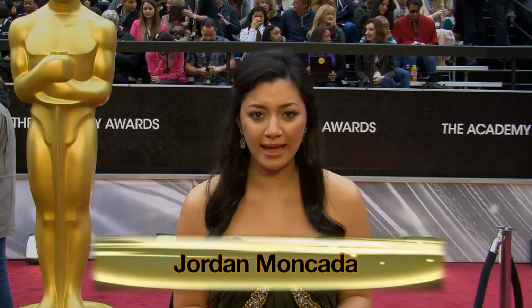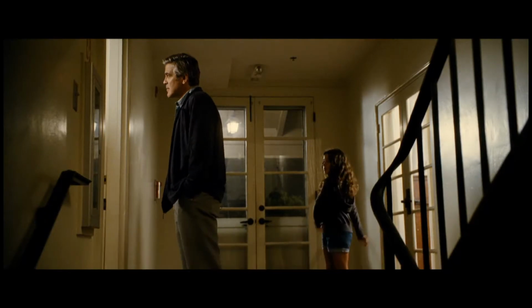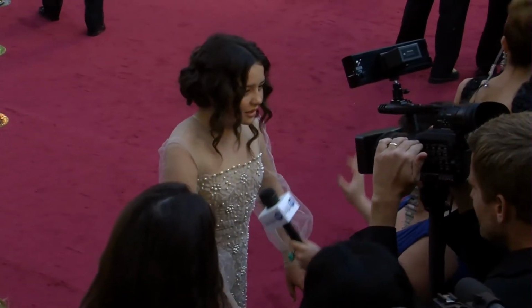Amara Miller's largest role had been a one-liner in her school play, until she was Scotty in The Descendants. Amara Miller was a little girl with a big dream. When I was about 7 years old, I told my Aunt Kate that I wanted to be an actress. She asked me, what do you want to do when you grow up? And I said, I want to be an actress. And then she said, well, we should probably get you some lessons. I was like, oh, I don't need acting lessons.